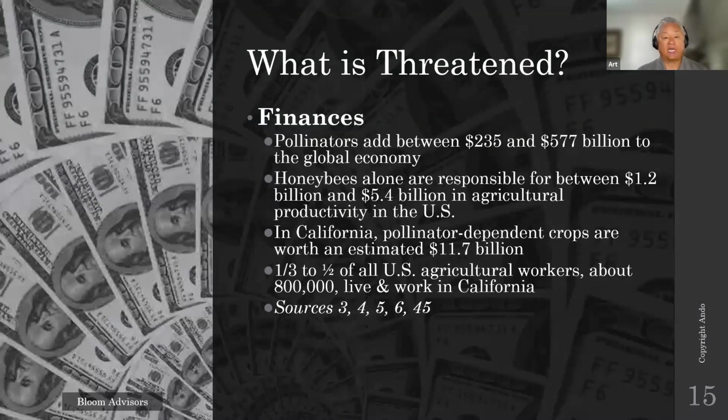Finances, pollinators add somewhere between 253 and 577 billion, which is a big number to the global economy. Honeybees alone are responsible for between 1.2 billion and 5.4 billion in agricultural productivity in the US. And then the pollinator dependent crops are worth an estimated $11.7 billion. Here's an interesting number: 1/3 to 1/2 of all US agricultural workers, about 800,000, live and work in California.